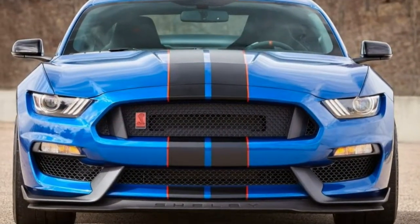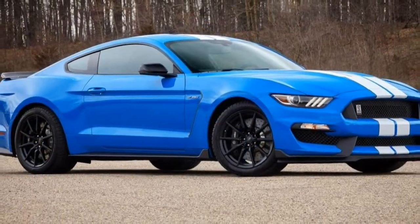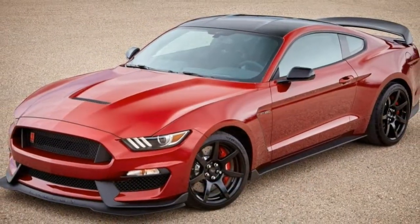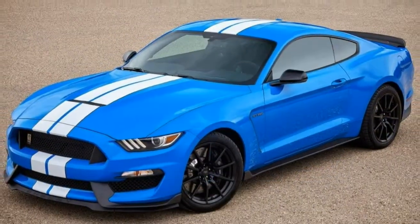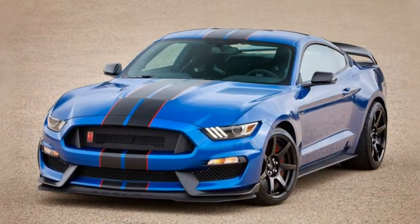Standard equipment for the base GT350 includes a 5.2-litre V8, 526 horsepower and 429 pound-feet of torque, a 6-speed manual transmission, 19-inch wheels, adaptive suspension dampers and heavy-duty springs, Brembo brakes, a Torsen rear differential with 3.73 gearing, a front suspension tower brace, 3 powertrain coolers for oil, differential and transmission, adjustable drive settings, xenon headlights, a rear spoiler and diffuser, and keyless ignition and entry.